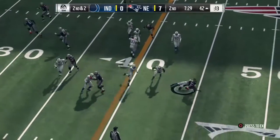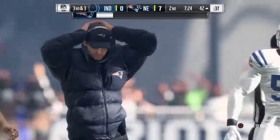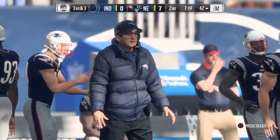They'll run here with Vereen. And this one's going to go the wrong way. Losing yardage back at the 42. And they'll lose a yard that time, and that's going to lead to a 3rd down.